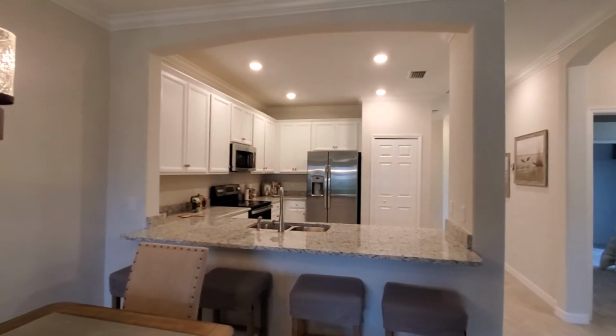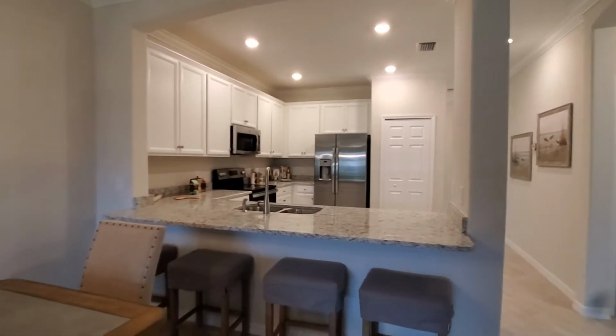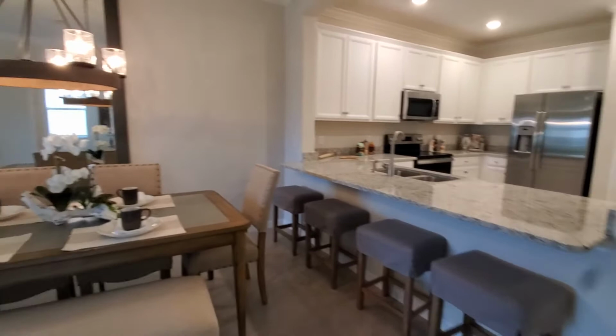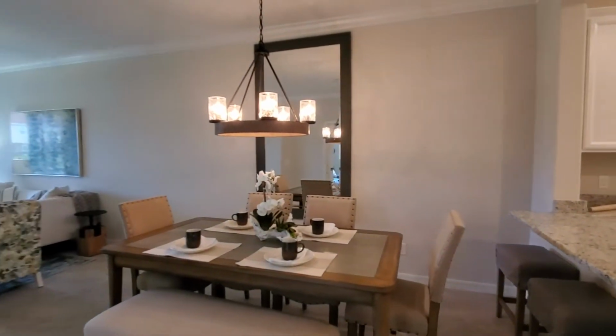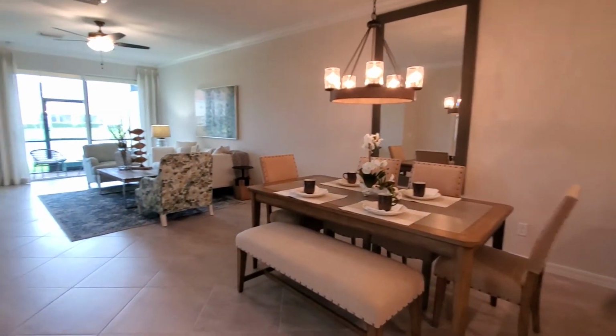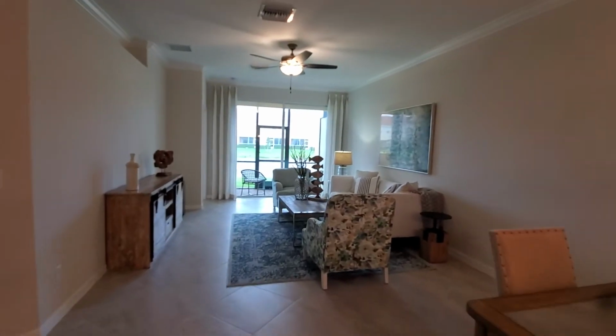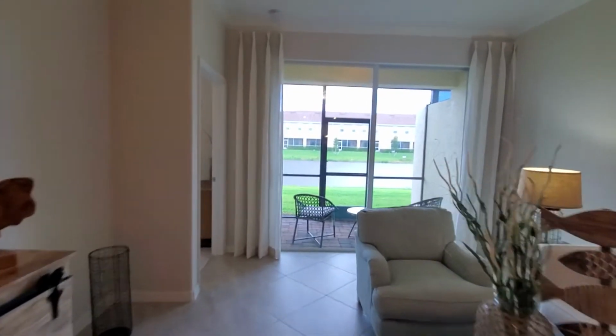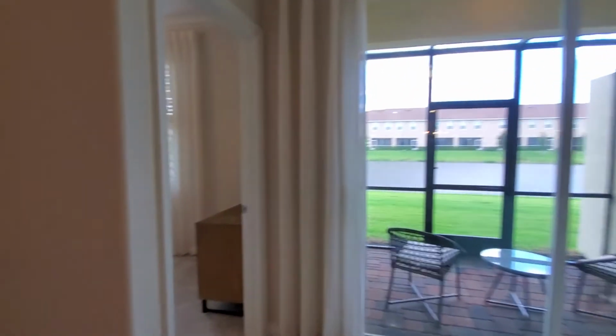And here's another look back towards the kitchen, where you can see that there's plenty of space for additional seating at the bar. Nice dedicated dining space here. And then you have your living spaces followed by your enclosed lanai in the back to enjoy all your views.